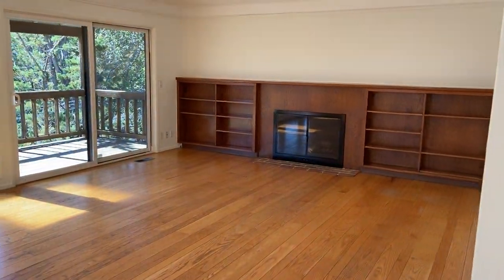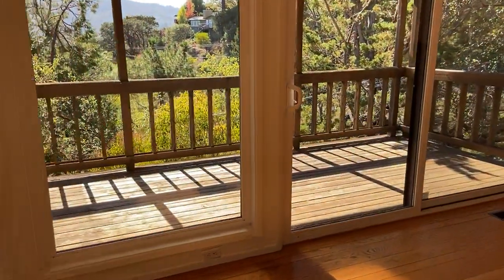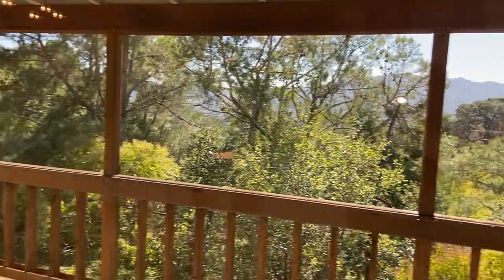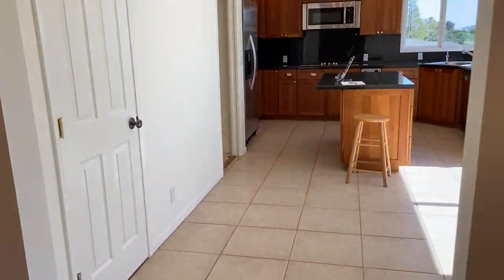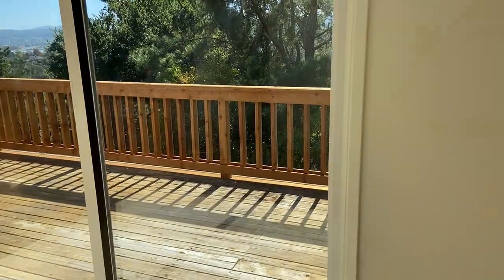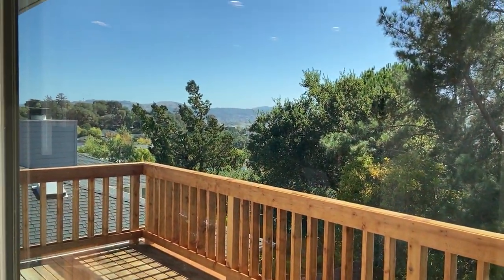Main living room. Nice covered deck here. Large eat-in kitchen. Brand new deck rail on the deck here off the kitchen.